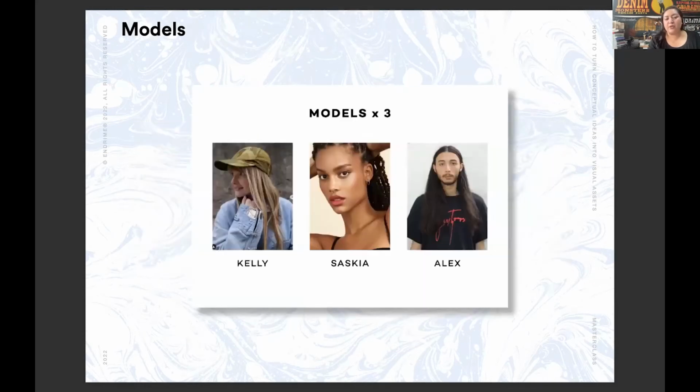Picking models can be quite tricky because you need them to work well together, and sometimes you might find someone that you want to work with but they're not available, so it can be quite tricky. But it's really worth building relationships with agencies. I find that things run a lot more smoothly when you've worked with the same person after a couple of shoots. They kind of know you and they know what you're looking for.